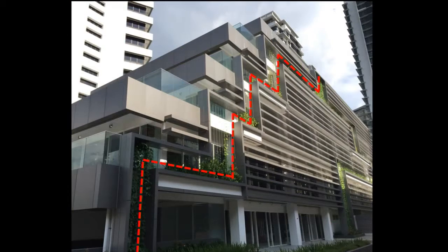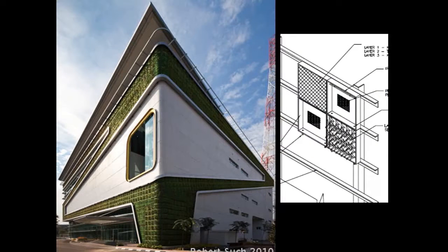For the same project, we did an extension recently, and here it is. But this time we tried a different system. We tried a trellis system, where a plant climbs up a trellis, goes across a planter box, and all the way up to the top of the building. So this continuity is important.